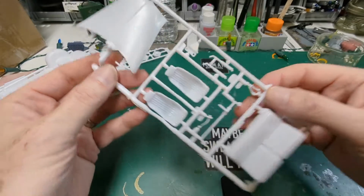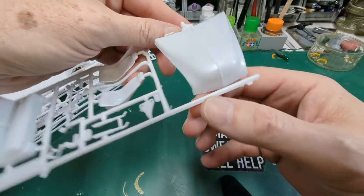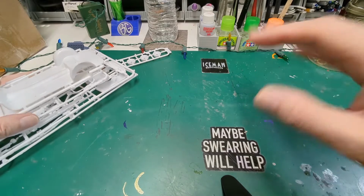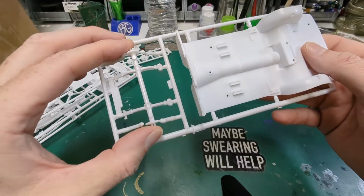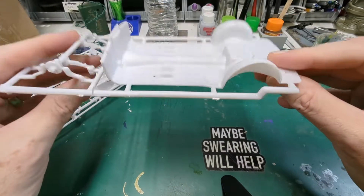There's the hood. I always like to sand the mold line down the side. I always like to sand that off on hoods like this. I really like how that looks. It gives it a very, very mild custom look. And then we have our gasser front end, and then our floor pan.